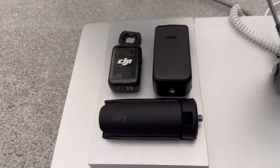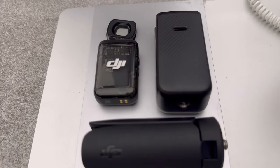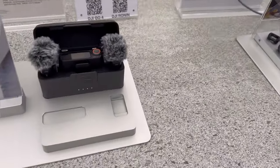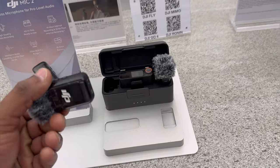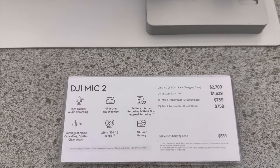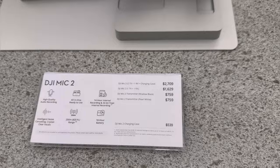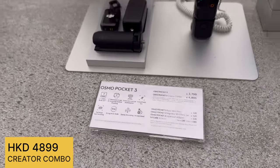And these are the accessories: extra additional battery, tripod, one mic. Yeah, this is a wide angle lens, and if you want external mics, there is a set of the external mics of DJI. It costs around 2709. If you want to buy a single piece of this mic, it costs around 759, and the Pocket 3 is 4899.